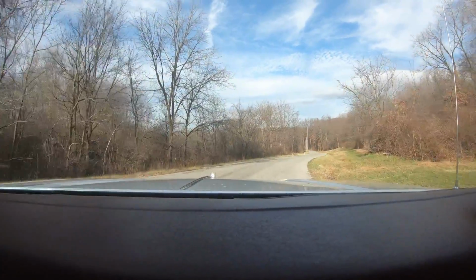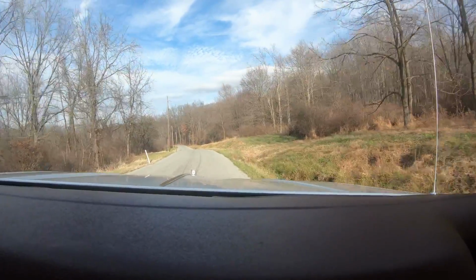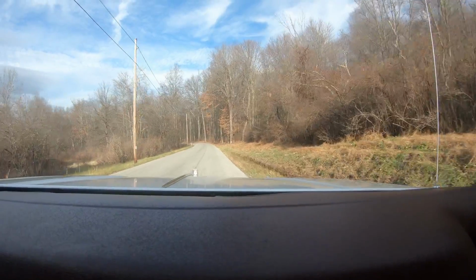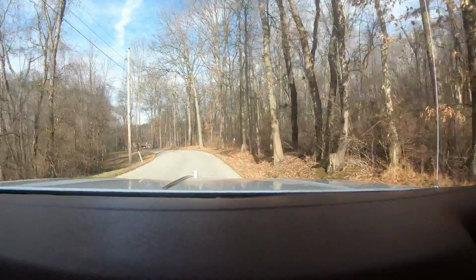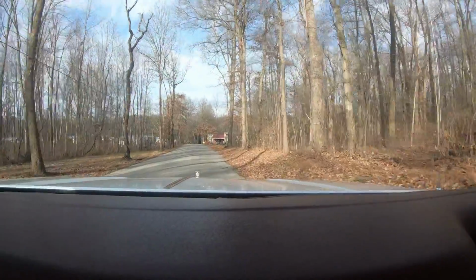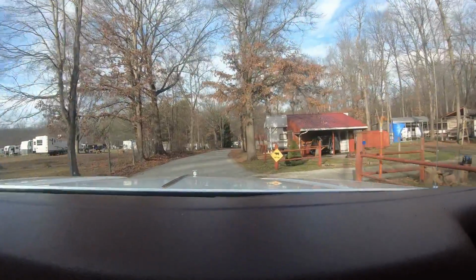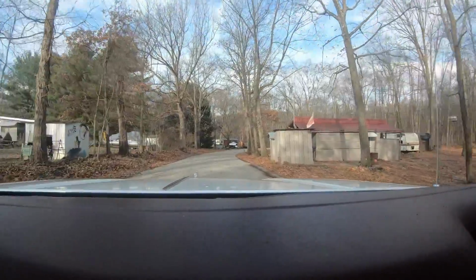State Park. This is late November, almost December. This park is open year-round for lodging and such. Here's some of the trailer camping area. Current route that we're on, we're going to go towards the cabin area, where you can actually rent cabins here year-round.